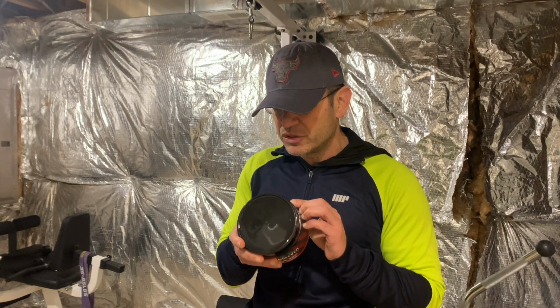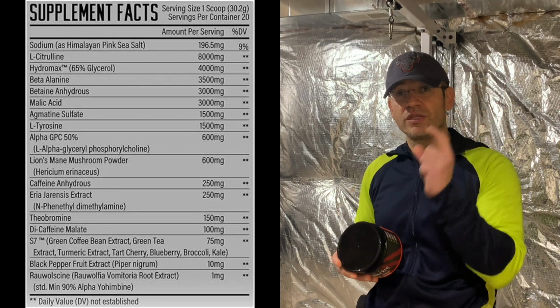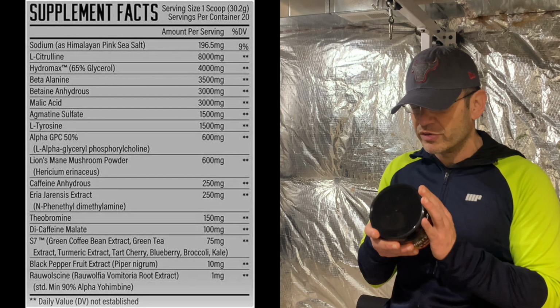Then they also have malic acid at 3 grams. I think it was 4.5 grams in the first one. So this is just malic acid. They didn't bind it with the citrulline. Usually you see citrulline malate, but it's separate. So that's going to actually help you with endurance. I really liked that on the first version. I'm going to talk about this one very soon.